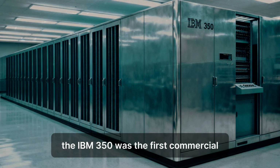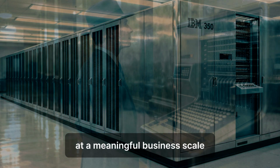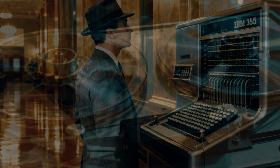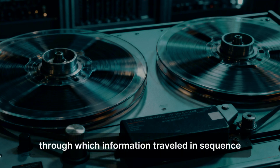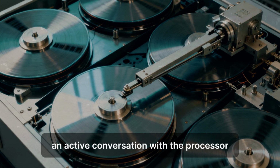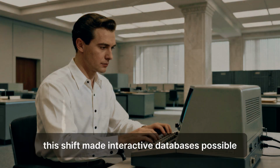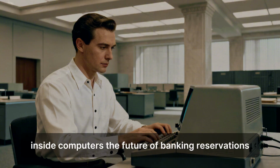The IBM 350 was the first commercial machine to make that expectation practical at a meaningful business scale. It transformed the value of storage. Before random access disks, storage was often an archive through which information traveled in sequence. After RAMAC, storage could become part of an active conversation with the processor. This shift made interactive databases possible and encouraged businesses to place more of their daily operations inside computers.